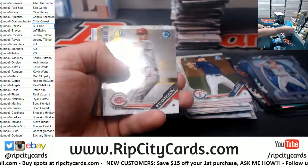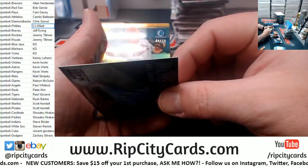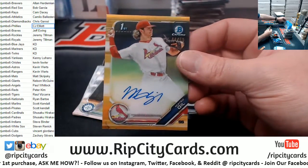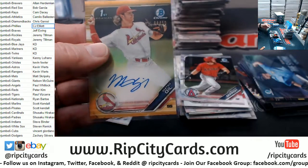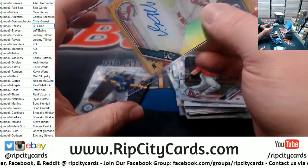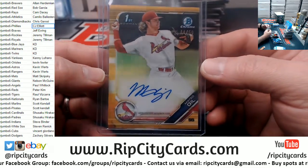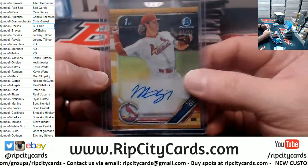Ooh, I see gold. Could we have some ink? We could, and it's good. A Mateo Gil Cardinals gold auto. Nice card. Pure gold. No shimmer weirdness. 44 out of 50. Nice hit.